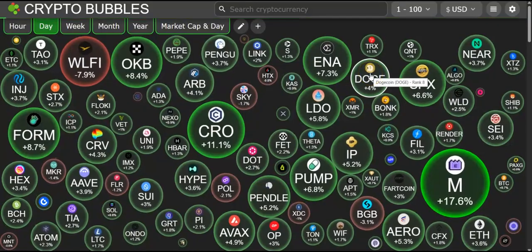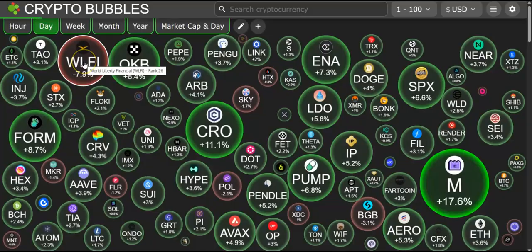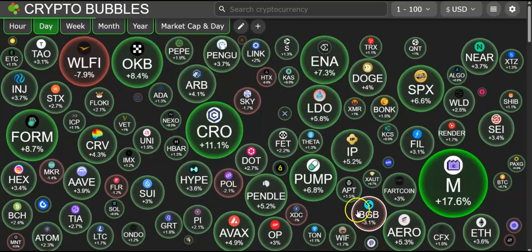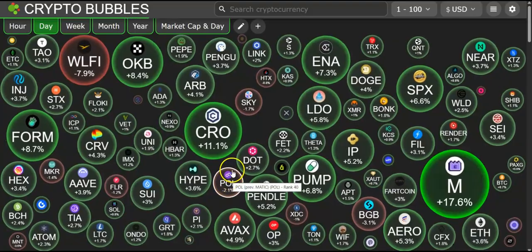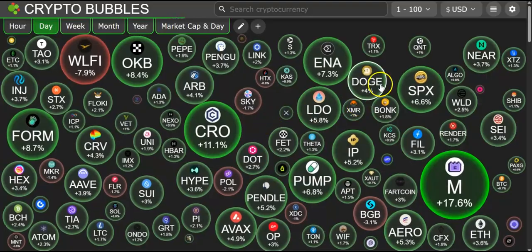Crypto bubbles looking pretty good today. Only a few things are down. Now, WLFI, this is a Trump coin, guys. Don't get into it. I don't recommend it. BGB just had a very big day yesterday, so that's why that's down. And actually, Matic or Polygon, whatever you want to call it, had a pretty big day a couple of days ago, so that's why it's probably trending down as well.